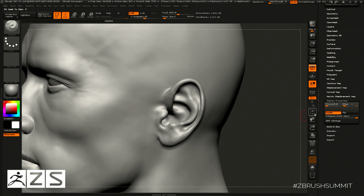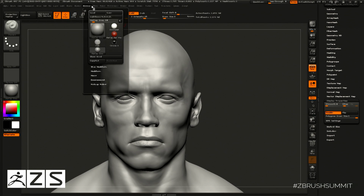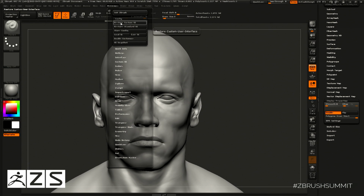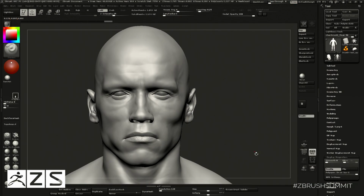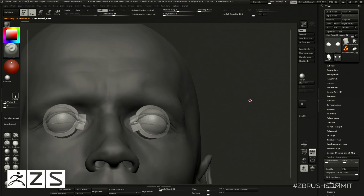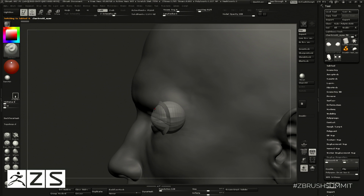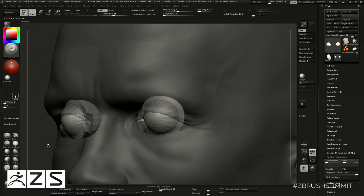also a lot of the times using the ghost view. I don't have that one right now, let me just load my config here. Yeah, a lot of the times this is a very helpful view, so you can see where the eyes are. We can get proper thickness for the eyelids and so on.